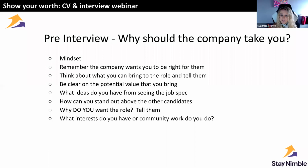So remember, the company wants you to be right for them. Think about what you can bring to the role. As Caroline said, make sure that you've thought of examples that you're going to be able to tell them when you get to interview, and be clear on that potential value that you can bring. Just keep going over and over and over in your mind, so by the time you get there, you've thought, yes, I can do this. This is what I can bring to the company. I know that I'm a great fit. I've seen what the organization does. Just be so clear, in your heart, what value you're going to bring.